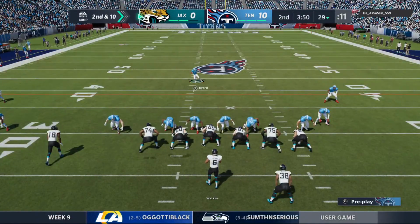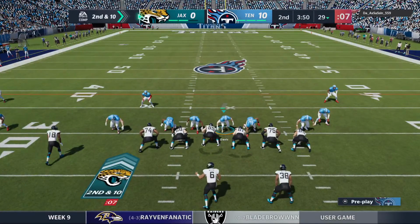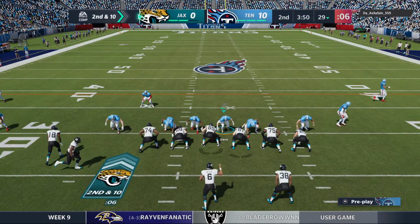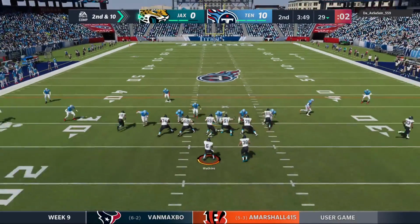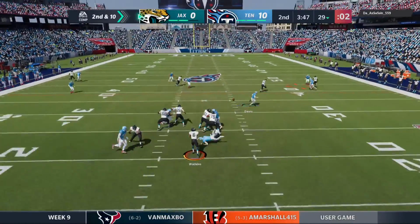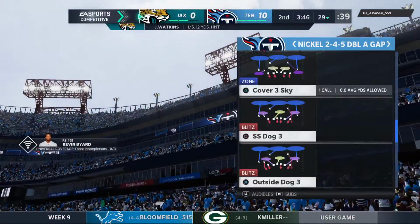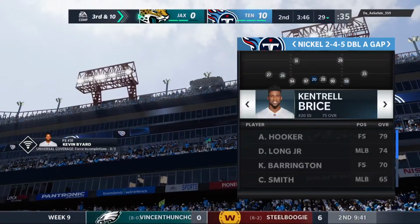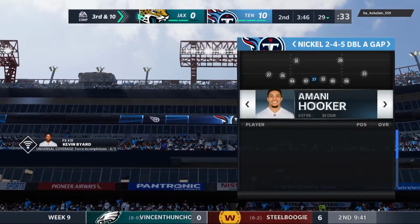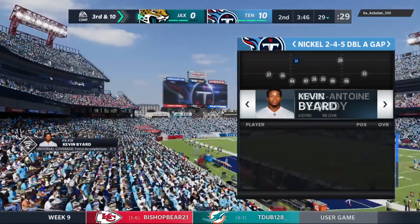Here's second and 10 now from the 29. To throw again, Watkins, and his throw is incomplete. He was trying to find his tight end, Josh Oliver. Well, so far in this drive, they've done some good work. They force incompletions on first and second down, bringing up third and 10.